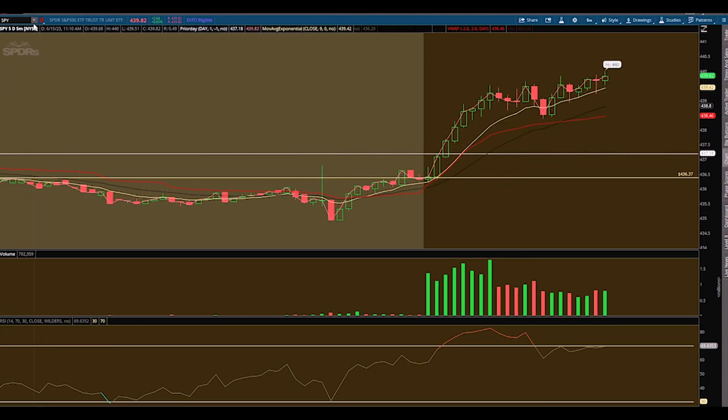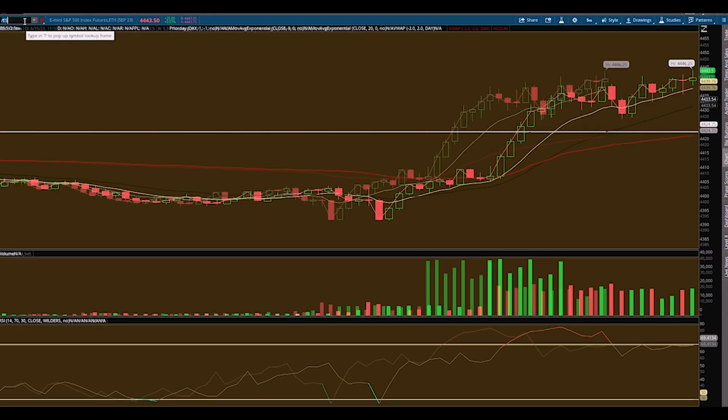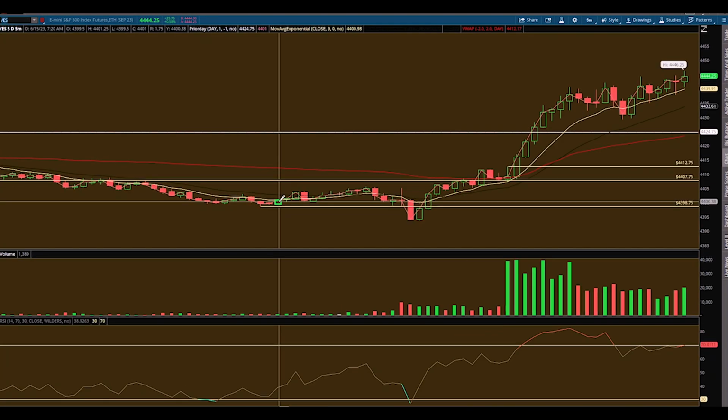Now let's take a look at ES. I want to talk about a futures trade I took today. This was pre-market. You can trade futures pre-market. I got in this trade around this 4401 to 4400 area long. I went long. My price target was this 4407. Well, I got 4407.75 there, but 4407 was where my sell order was.